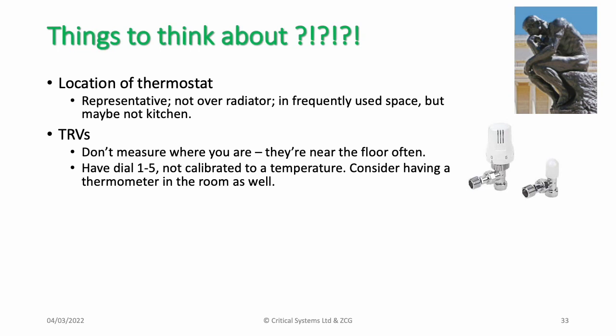Thermostatic radiator valves, they don't actually measure where you are. They're often near the floor, sometimes in a drafty space near a door. They have a dial 1 to 5. They're not calibrated to a temperature. So consider having a thermometer in the room as well, so you can self-calibrate the setting related to your comfort condition.